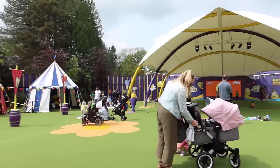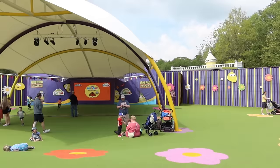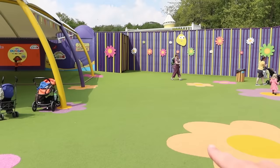I mean, the Teletubbies are on in like an hour or so. So if we're still in the area, we'll come and show you the Teletubbies in here. Always a good excuse to come and see the Teletubbies. But yeah, I do like how they haven't got loads of seating and stuff around here. It's better just sitting on the floor and relaxing.